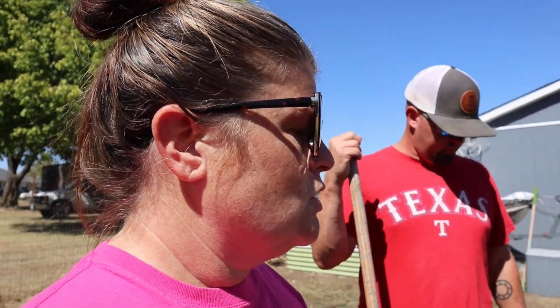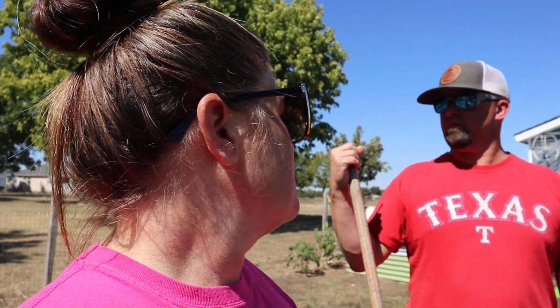Feels like every single year we plant something and the weather's wild. No, it's a joke, guys. I'm not gonna do that. We're just pranking you. Like Sarah said, we're just joking. We would never quit gardening. It's always an experiment, always trial and error, and there's always adversities. It just seems like every year we do a garden, the weather that should be is not actually there.